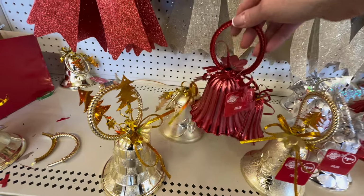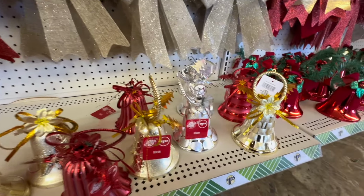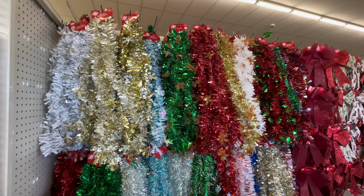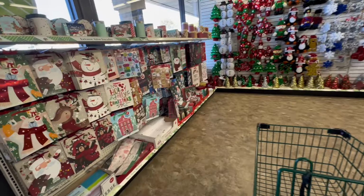We have these bells. I wanted to highlight these again because they had a variety of colors and they are so pretty. I love the gold, but especially the red. And they also did have some red and green as well at $1.25. Tinsel Town, you know, I always highlight this because I love anything tinsel and sparkly, and they had really restocked this area since last trip.